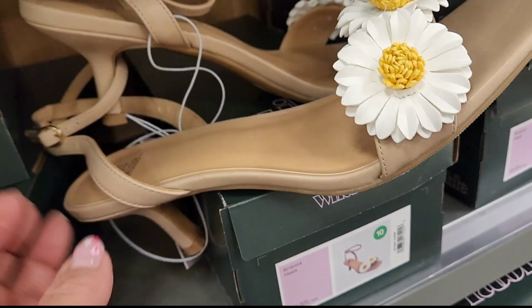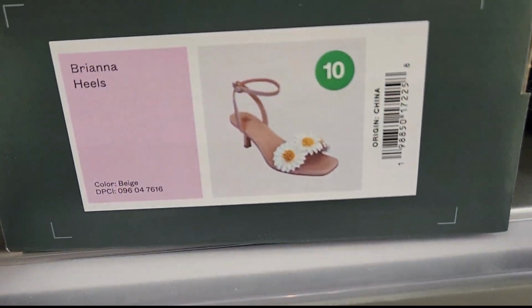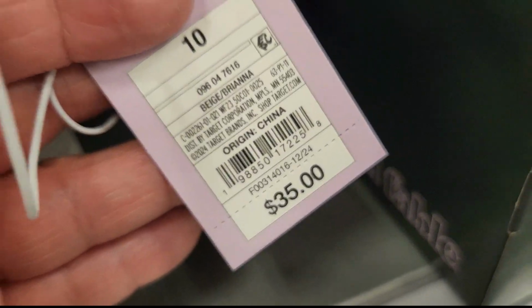Now these do have an ankle strap, and these are $35. These are by Wild Fable, and they are currently on sale for $26.25. I don't know when you'll be watching. Make sure that you check the store or online for the pricing.